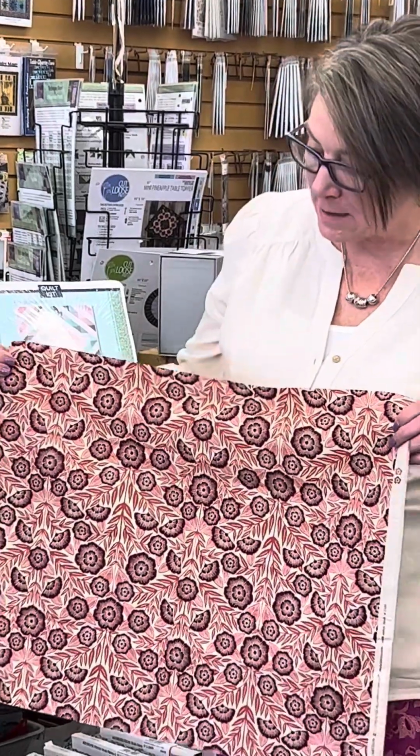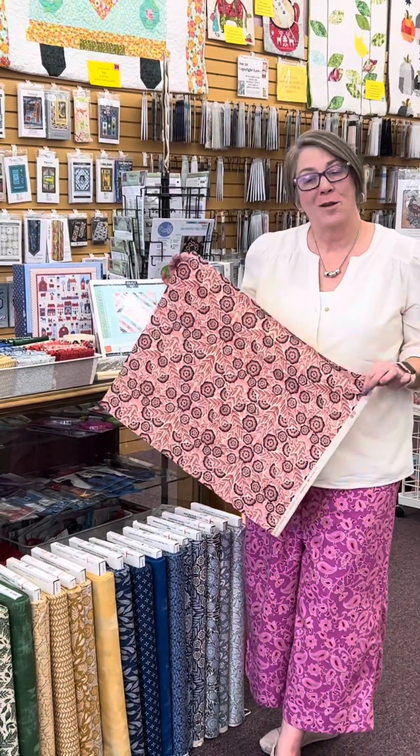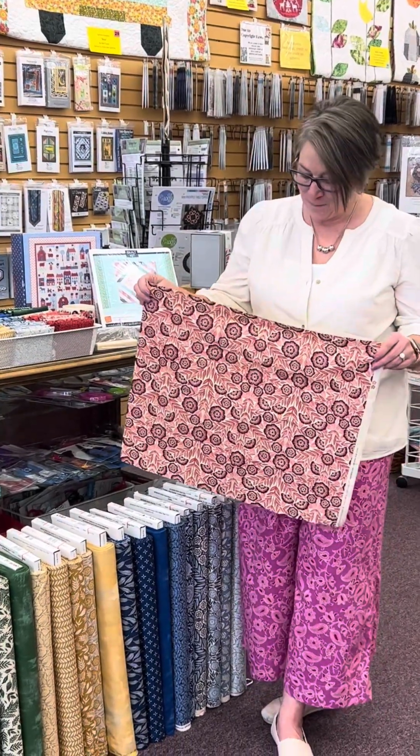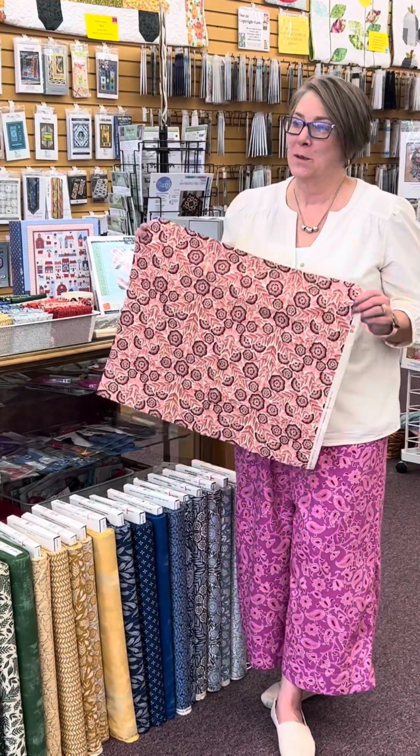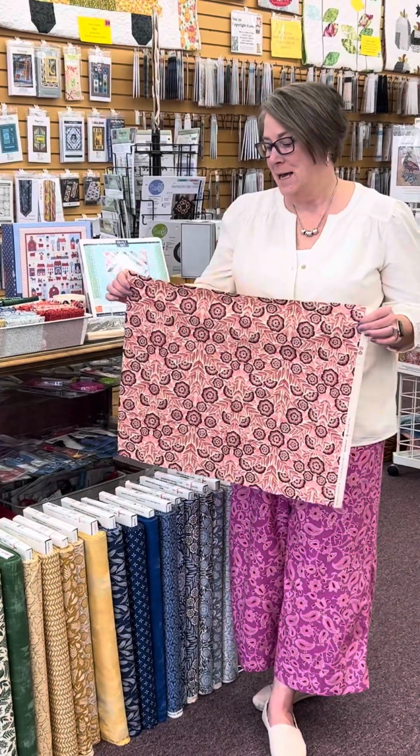She's a new designer with Moda, Catherine Watson. It's called Flower Press, and it's all right up here in the front of our store. And of course, it's another one I keep looking at, like, what can I make with this? Because I really want to make something with it. It is also on our website, so ruthstitchery.com. Just put in Flower Press in the search and you will find the entire line.